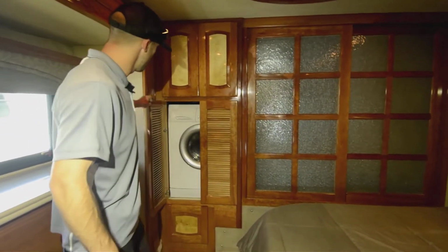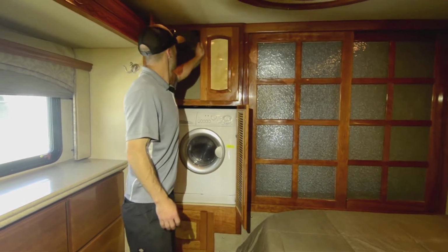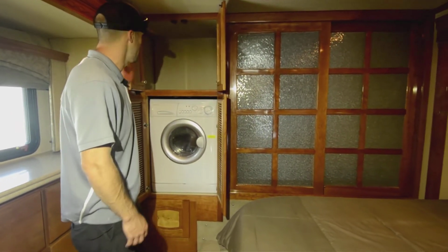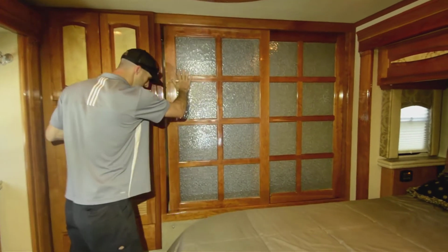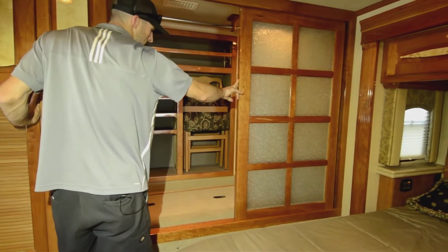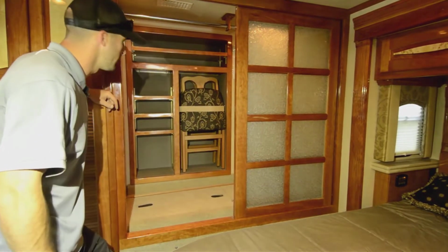Here, you'll see we have the combo washer dryer. And up above, just more and more storage, whatever you're using it for. Everybody's going to use it a little bit differently, but the nice thing is there's no lack of space in this coach. Nice feature here, the light turns on as soon as you open the closet, and I assume it turns off when you close it. It's kind of like a Toy Story thing going on. I don't know what goes on in there when I'm not here.